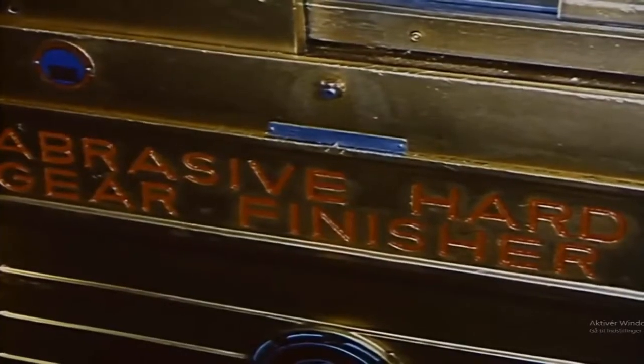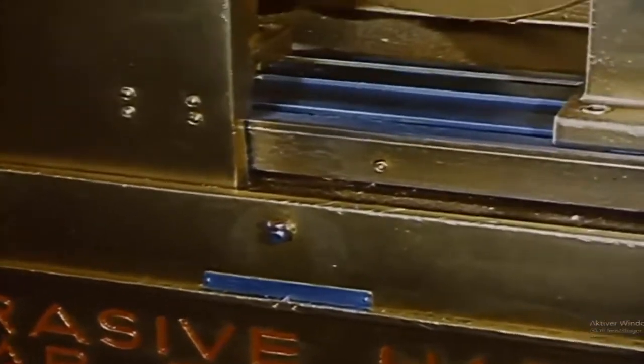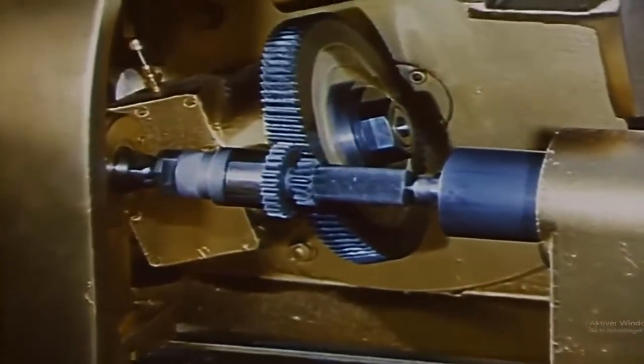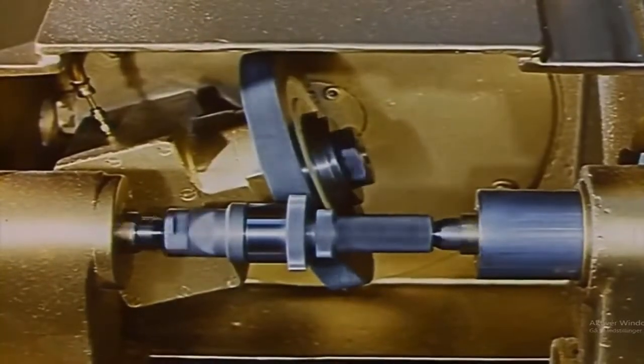After hardening, the gears are finished by honing. The action of the abrasive impregnated gear-like tool rotated in tight mesh with a hardened workpiece is to provide any slight correction that is needed to the form of the teeth.